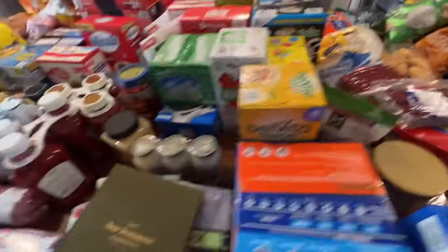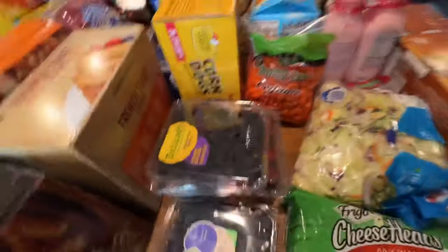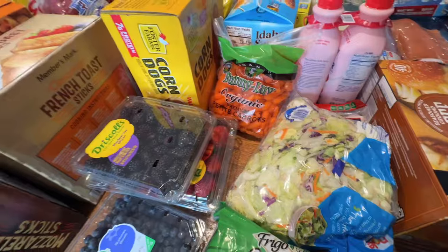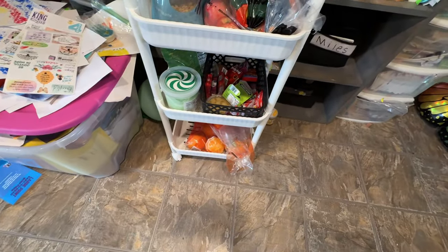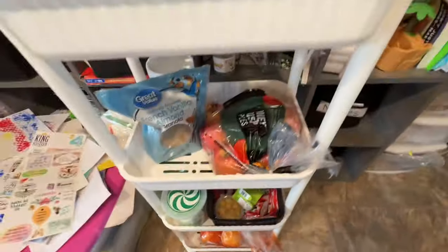I did get a little bit of fruit from Sam's, but we always get fruit throughout the month. And I still have a couple bananas, a bag of apples and oranges on our snack caddy, so I don't need any of that. Our snack caddy is looking a little bare from what we were doing, but this month was terrible. Or I should say March was terrible. So we got a whole bag of these oranges that need to get eaten up, apples and then bananas. And we always pick more up anyways.